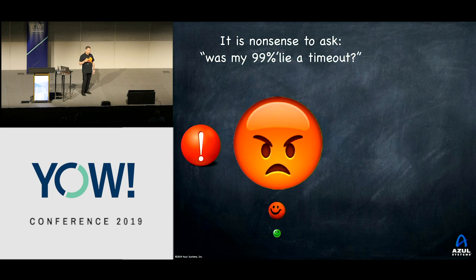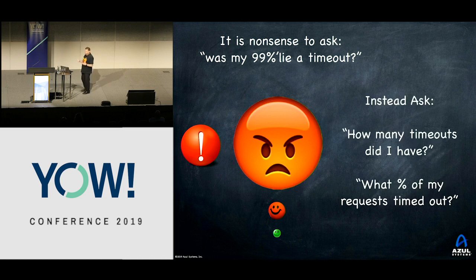What do you care? Like, was the 99th percentile 100 milliseconds? That's a yes-no question, right? Well, what if it was below 100 milliseconds? Does that mean everything's fine? What if it wasn't? Does that mean we're totally screwed? The right thing to say is how many bad things happen, or what percent of things are bad, as opposed to what is the percentile X, which gives me a number.